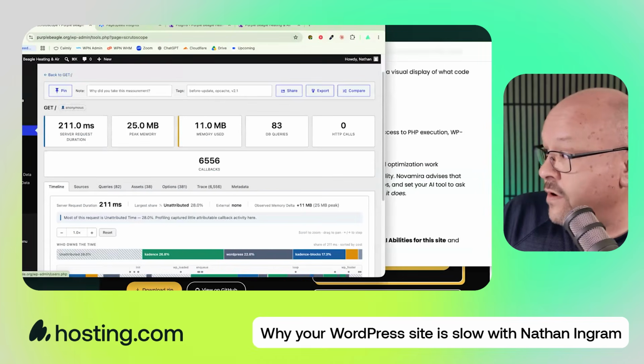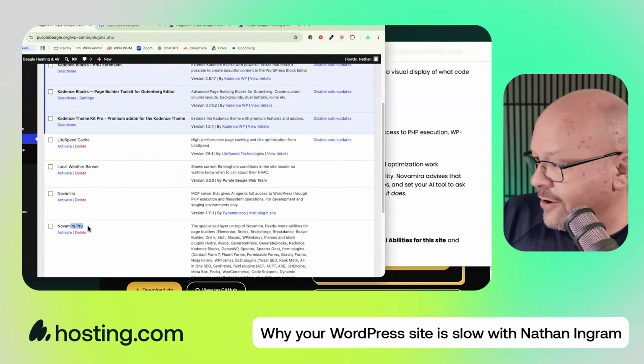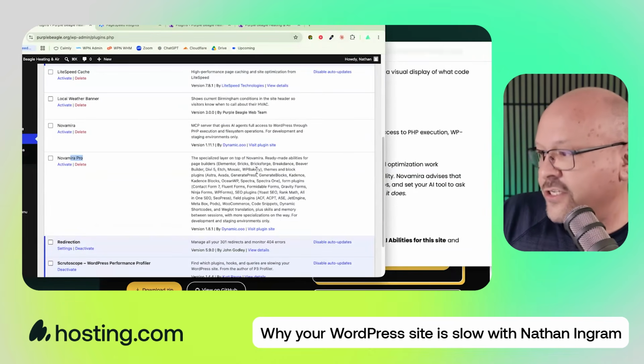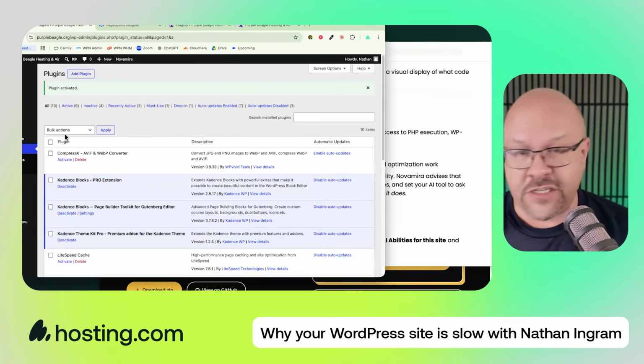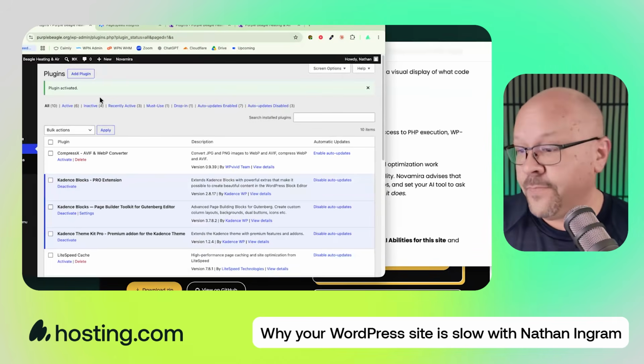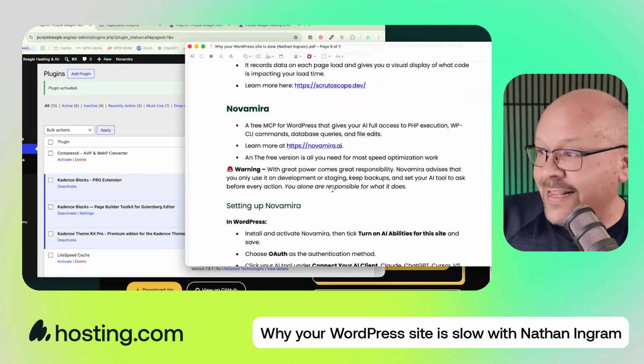So what I want to do is go over here and activate Novamira. Now I've got the pro version here. Like I said, it gives specializations in, look at all these plugins. It knows how to work all of these plugins, but we're just going to use it for core WordPress today. So I'm only activating the free version of Novamira. That's it. Now, our next step is we have to connect it to WordPress.